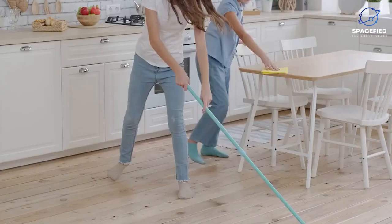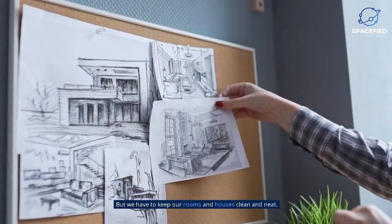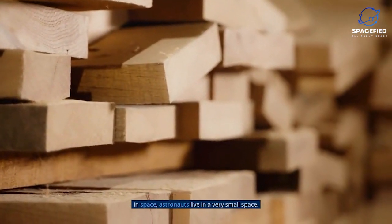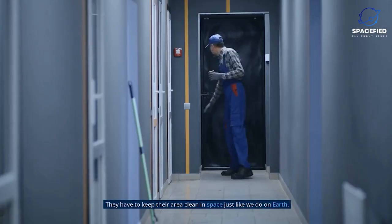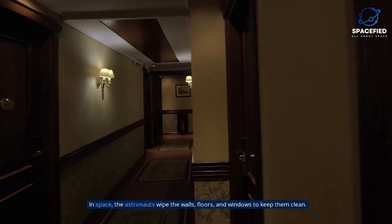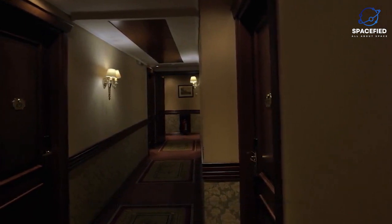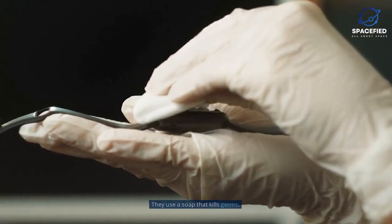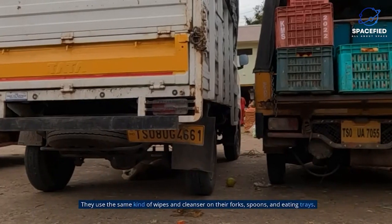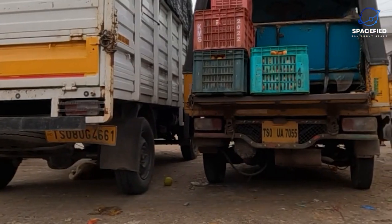Staying neat. Doing chores is not always a fun thing, but we have to keep our rooms and houses clean and neat. In space, astronauts live in a very small space. They have to keep their area clean in space just like we do on Earth. In space, the astronauts wipe the walls, floors, and windows to keep them clean. They use a soap that kills germs. The astronauts also use wet wipes to wash things. They use the same kind of wipes and cleanser on their forks, spoons, and eating trays.